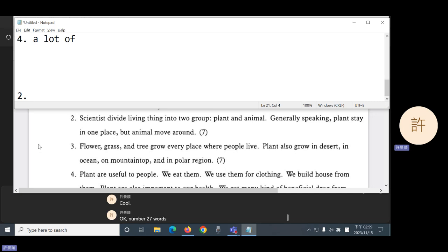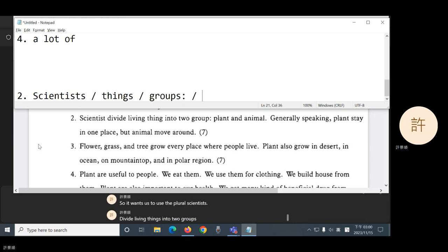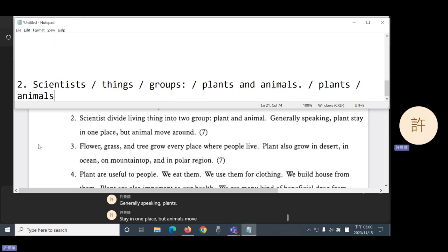So it wants us to use the plural. Scientists divide living things into 2 groups. Plants and animals. Generally speaking, plants stay in one place, but animals move around. How many is that? 1, 2, 3, 4, 5. Yes, that's 7 words. Okay.